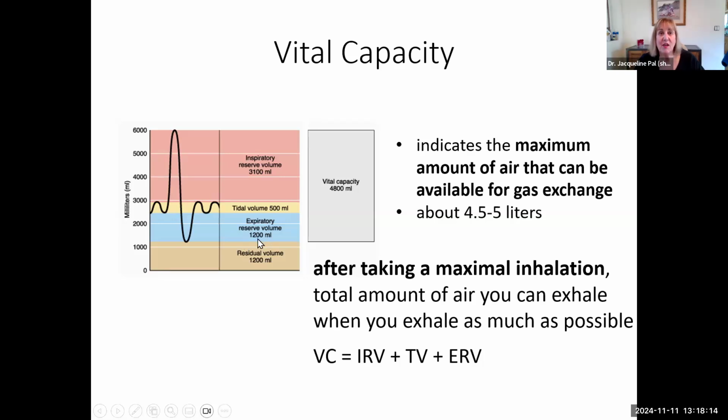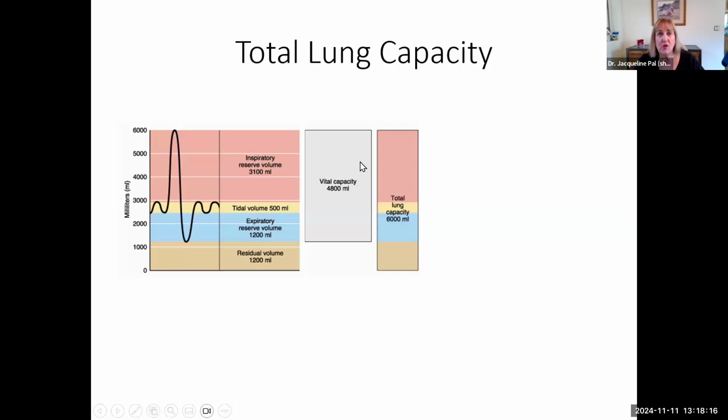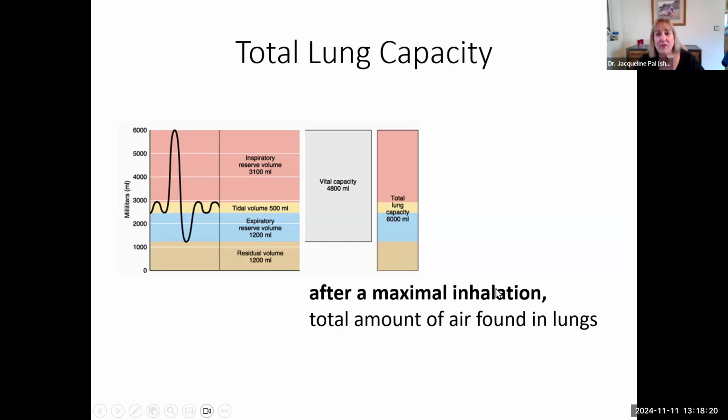And then the other capacity would be your total lung capacity, which is after a maximum inhalation. So go all the way up here. It's the total amount of air found in your lungs, which is going to be about 6 liters because all we're doing is taking your vital capacity and adding the residual volume to it.